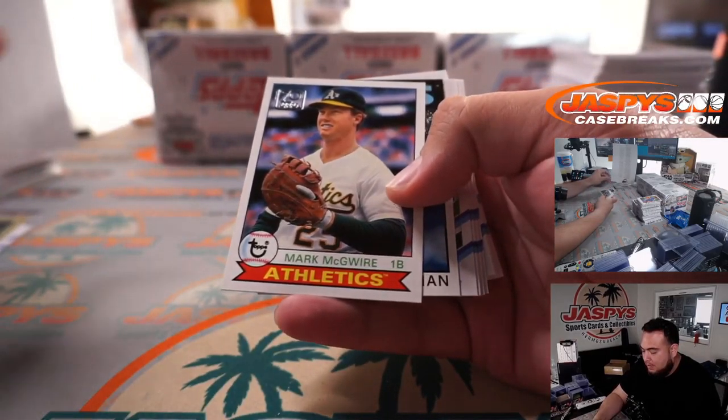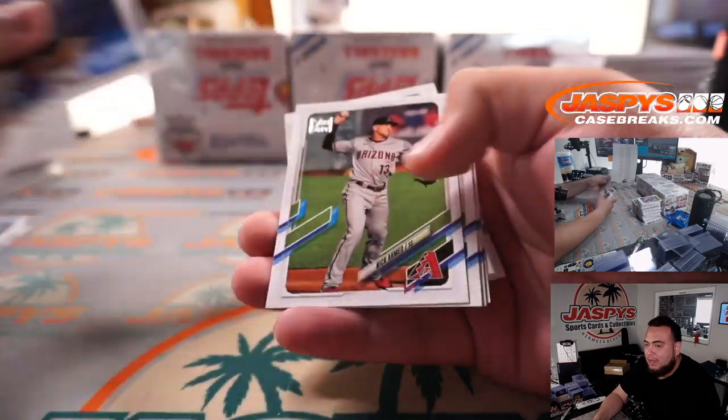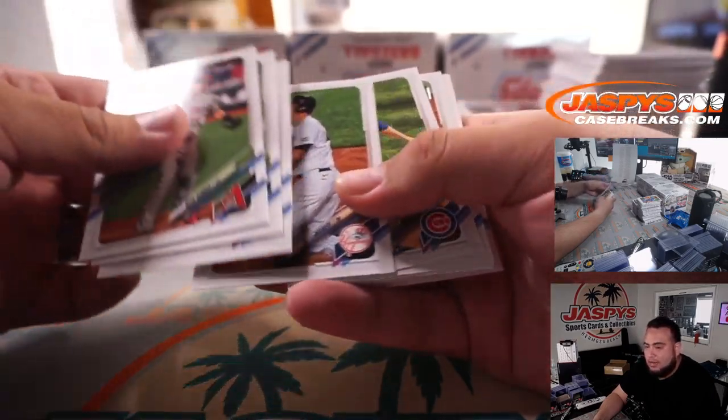Devin Williams, Mark McGuire, and Shane McCallahan. You wear your Dawson jersey to every game, supporting your player. Nice.